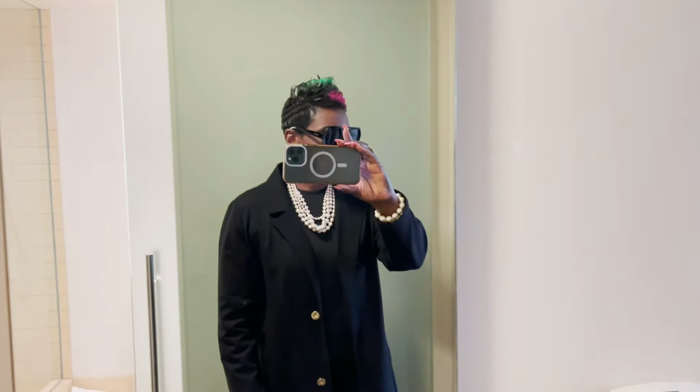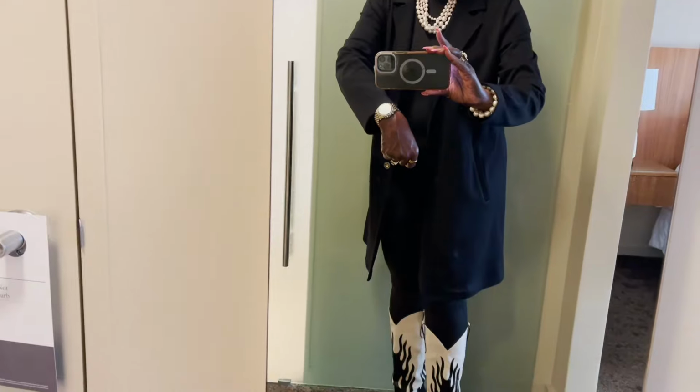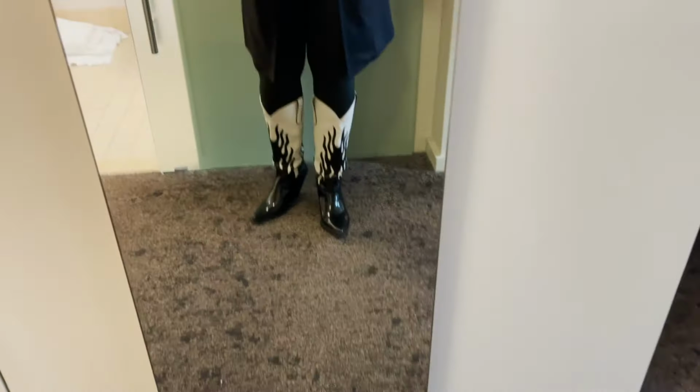I am wearing pearls, of course. And I have on my sunnies. My earrings are pearls, and my gold tone Michael Kors watch, gold rings, and my statement piece are these boots. I'm here in Dallas, Texas with the Cowboys, so I am leaving Dallas, headed back to Atlanta in my cowgirl boots. All right, so this is my outfit of the day.